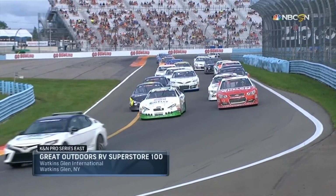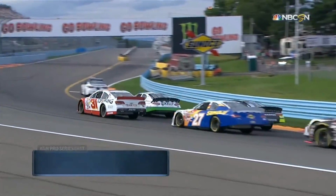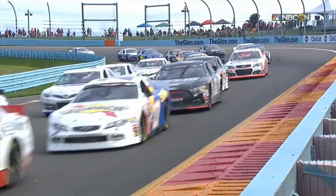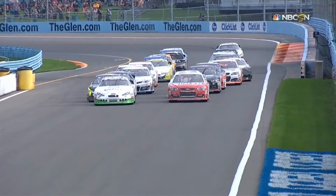Welcome back to Watkins Glen International. Dave Burns, Parker Kligerman, and Dylan Welch enjoying the action here today with you. Will Rogers in the green and white 7 continues to lead, but now he's got a challenge from the 31 of Scott Heckert as they resume the race with just 8 laps to go.